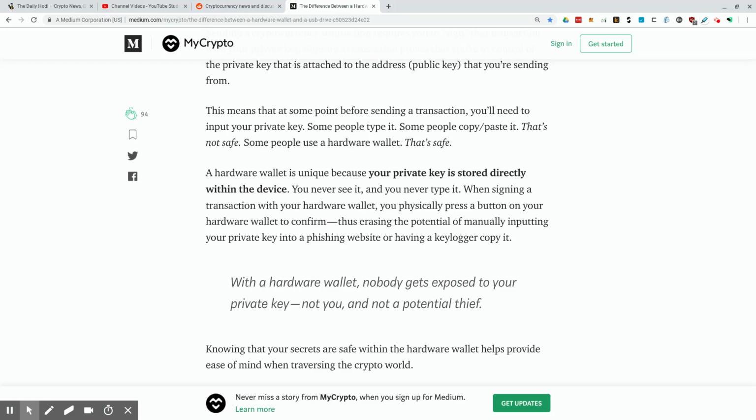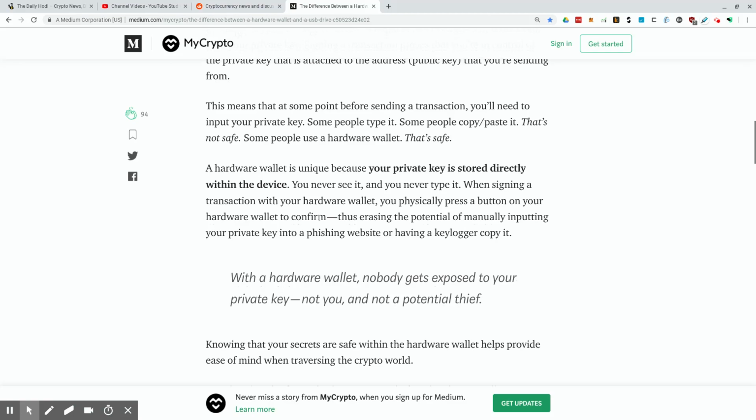If you have a Ledger, I personally use a Ledger Nano S, and I have a Ledger Blue, when you're actually signing a transaction on the screen of the hardware wallet, it will verify that you're sending it to the correct address. So you can verify that it is the correct address displayed on the hardware wallet. You press a button to confirm it, that then signs it and sends it out. So you never even see your own private key. And that's what makes it safe.